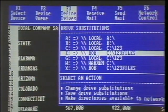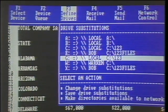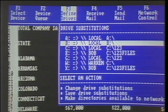The next menu describes what we call derived substitutions, and what it really allows you to do is, because it is a distributed network, you were able to gain access to files located on machines throughout the network, rather than having just those files on the server being shared by people.